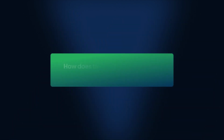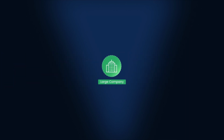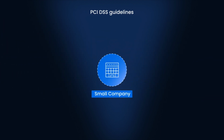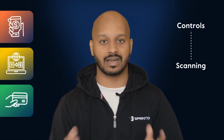Now, how does the compliance process change as per your PCI DSS level? A company that does millions of transactions can't just rely on the basics, and a company that does only a handful of transactions shouldn't have to break the bank to be compliant. PCI agrees. And so PCI DSS levels have different requirements. The way you process cardholder data also affects the compliance process you follow, from the controls you implement to the kind of scanning you need and more.